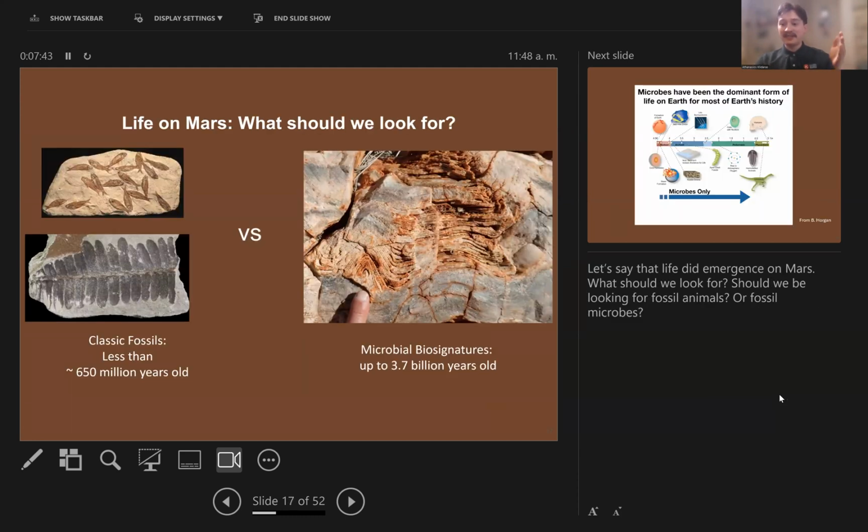Let's say life did emerge on Mars, as many scientists think. Well, what should we look for? Should we be looking for fossil plants or animals, like the pictures on the left? Or should we be looking for simpler life, like fossil microbes?